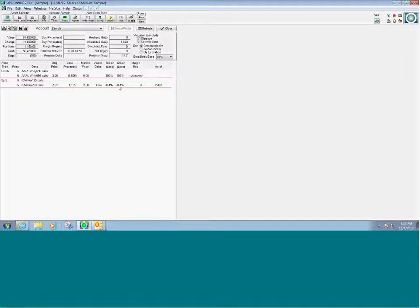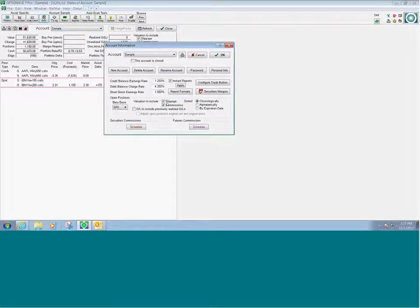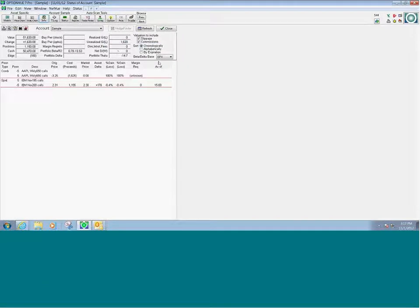The spread is calculated as a spread with the original price of the entire legs being calculated right here. Okay. And also, again, the valuation in this is including slippage and commissions, because that's what we set up right here. Remember, in the info screen, we said we want open positions to include slippage and commissions.